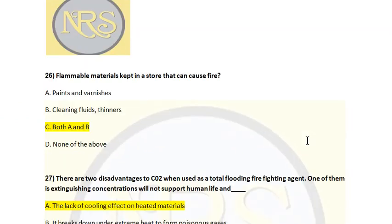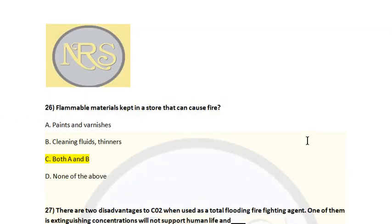Question number 26. Flammable materials kept in your store that can cause fire: Option A, paint and varnishes. Option B, cleaning fluid, thinners. Option C, both A and B. The correct answer is option C, both A and B.